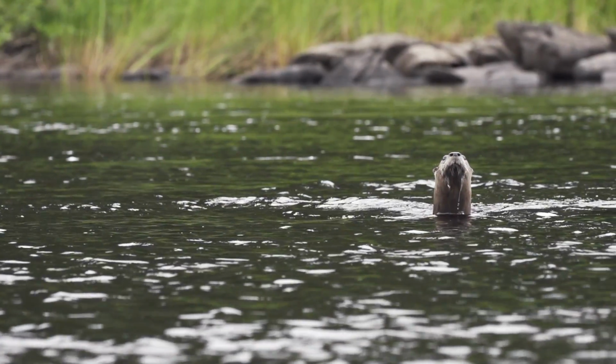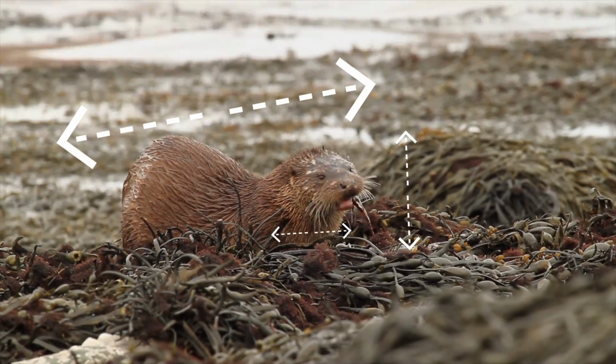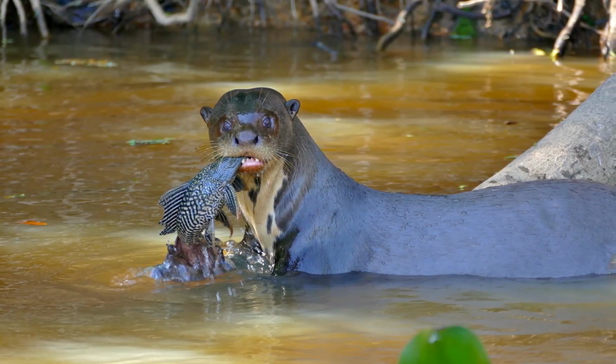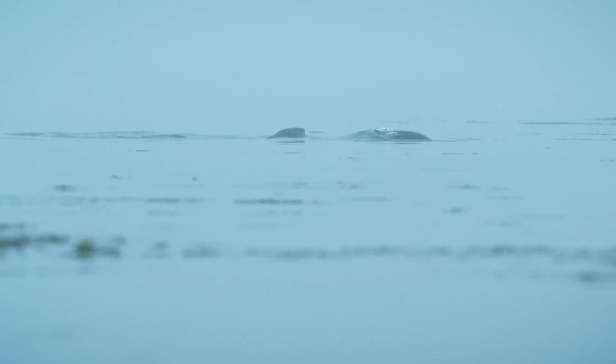When it comes to measuring how large an animal is, there's quite a few ways you can go about it. You can measure the length, height, and width, but this can sometimes be misleading. Some otter species are very long and thin, whereas others are more dense and short. That's why in today's video I will be judging the otters on their maximum weight, and this list would look very different if I was judging them on their length.